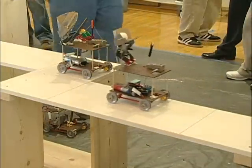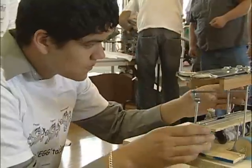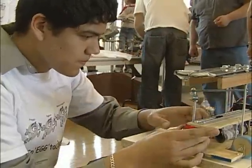It's part of ME1000 mechanical engineering class. We have a team, and we built all four of these robots.